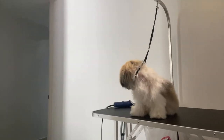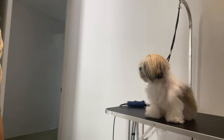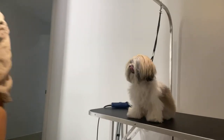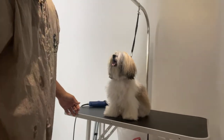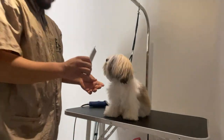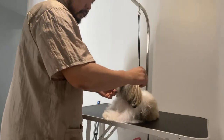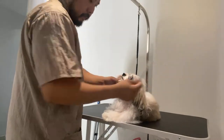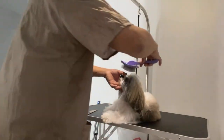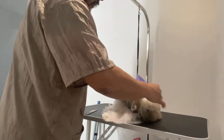So she is dry, but not really soft and fluffy yet. So I'm gonna have to do a little bit of work here to get her feeling nice and soft and ready for the haircut. What I'm gonna do is, I already sprayed her with a little bit of conditioner before I dried her. So I'm just gonna go through and, you know what? A flicker brush might work better. Oops. There we go.